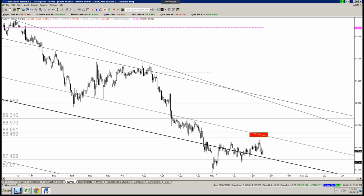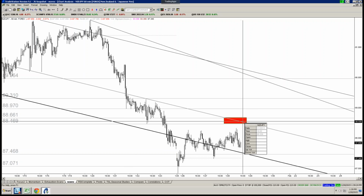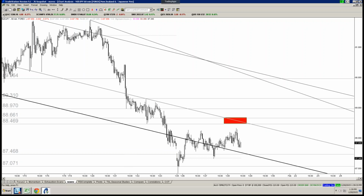Okay, so what we'll want to see after all is said and done with FOMC and RBNZ is to let the dust settle. It's very difficult to know how the market's going to react during FOMC and whatnot. But if we do start to get some trade up into 88.50, okay, and the market stalls there, you put in, say, some 15-minute reversal bars, you might have an opportunity to get on the short side there, okay? That's something to watch for in Kiwi Yen.